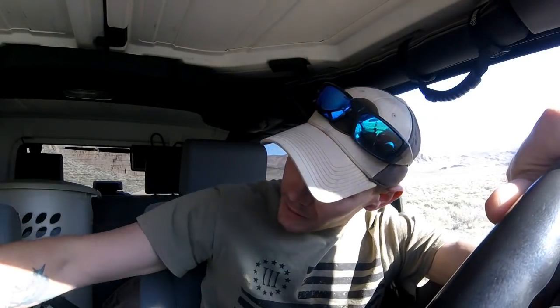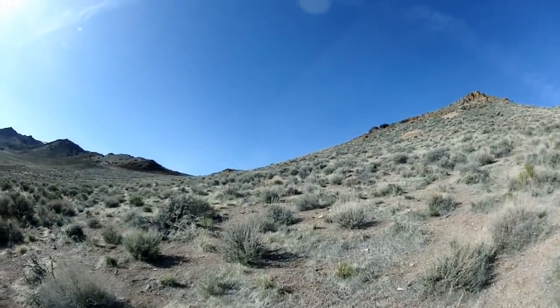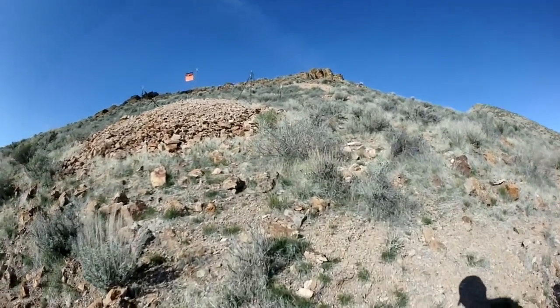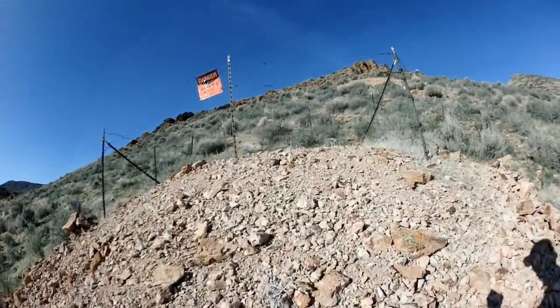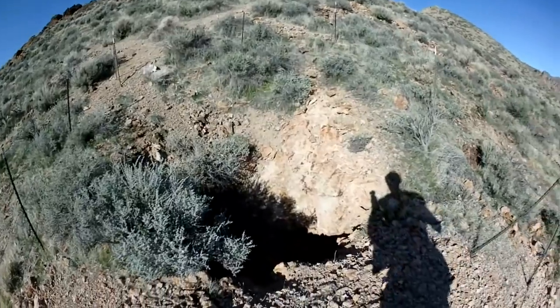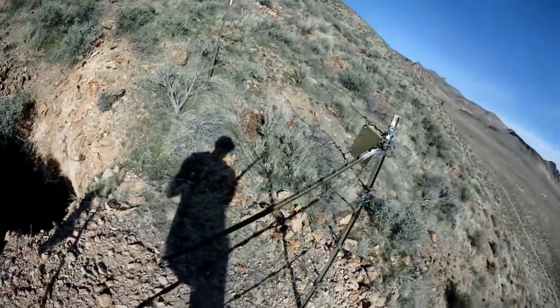First mine of the trip. I'm looking up on the hillside here, and we got a fenced off area with a sign, so I'm thinking that's gonna be one of our mines right up there. So let's go have a look at it. And now this one looks like it's mostly caved in.